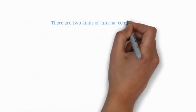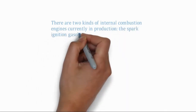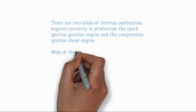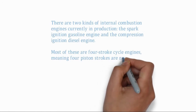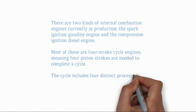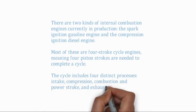There are two kinds of internal combustion engines currently in production: the spark ignition gasoline engine and the compression ignition diesel engine. Most of these are four-stroke cycle engines, meaning four piston strokes are needed to complete a cycle. The cycle includes four distinct processes: intake, compression, combustion and power stroke, and exhaust.